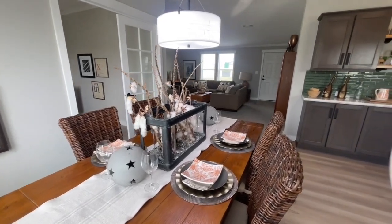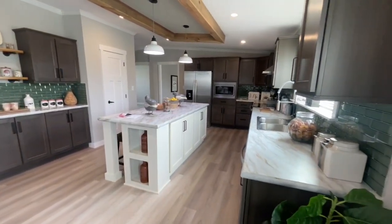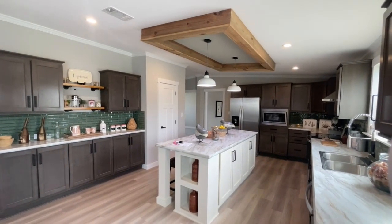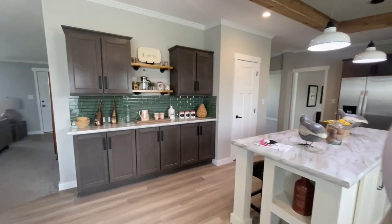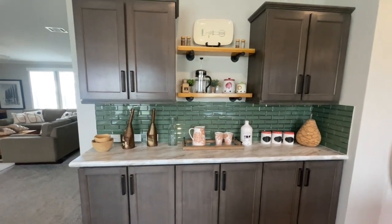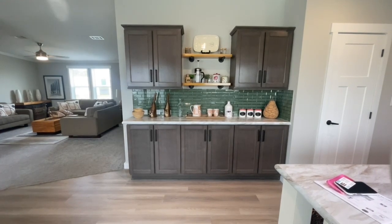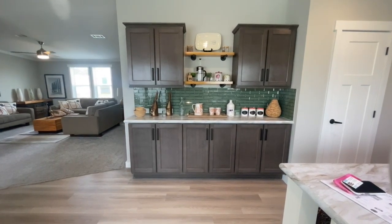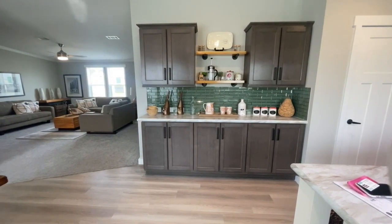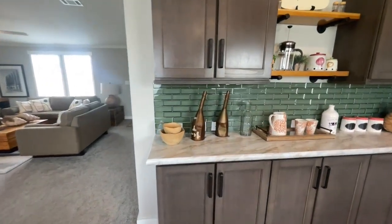Now, next to the dining room, you have the kitchen. This is your kitchen. Look at the natural wood, almost like beams, that kind of made a tray ceiling. You got your buffet over here. Love the backsplash. Really rich looking. Love the color of the cabinets. You got open shelving, and you've got closed-in shelving, top and bottom. This would be a beautiful drink station, not only for your coffee, but for your wines and stuff as well. Or your liquors, really nice.